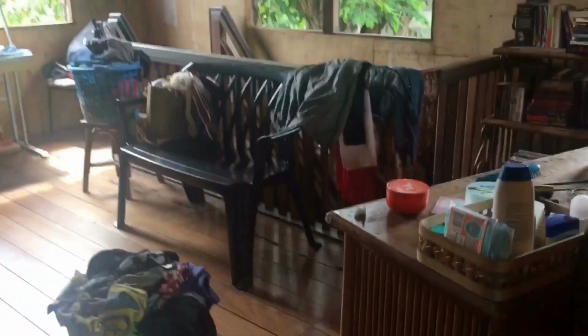So, I'm just going to finish organizing my clothes. Everything that's in my room will be taken out.